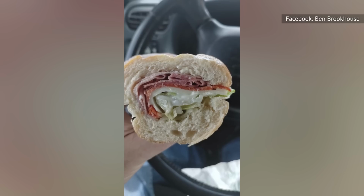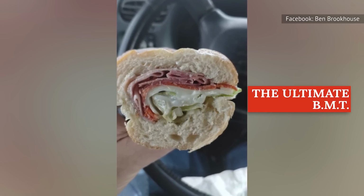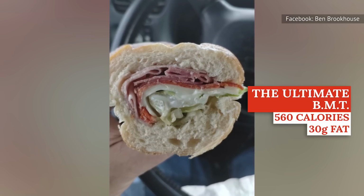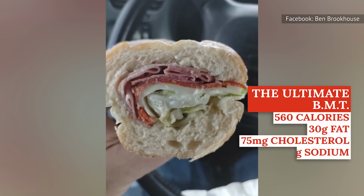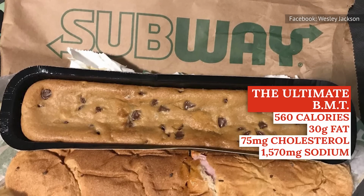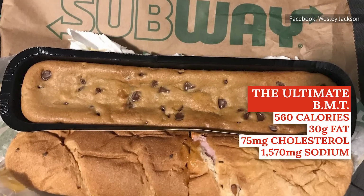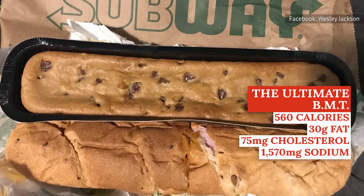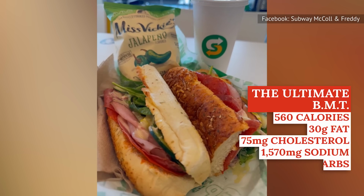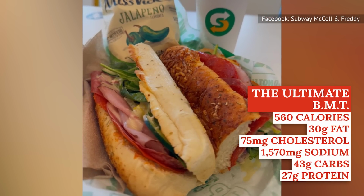What sounds like a meat lover's dream turns into a nightmare when you realize that a 6-inch sub has 560 calories, 30 grams of fat, 75 milligrams of cholesterol, and 1,570 milligrams of sodium. This sub also features an array of processed meats, which contain nutritional troublemakers like sodium nitrates, modified starches, artificial sweeteners, and treated oils. In somewhat better news, it also has 43 grams of carbs and 27 grams of protein, as well as vitamins A, C, and calcium.